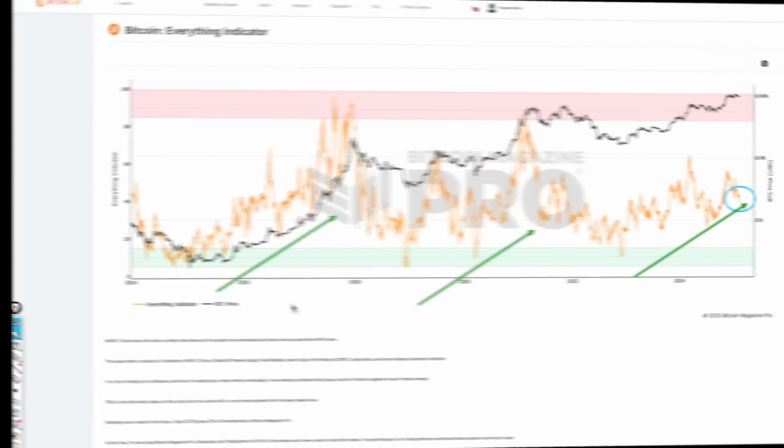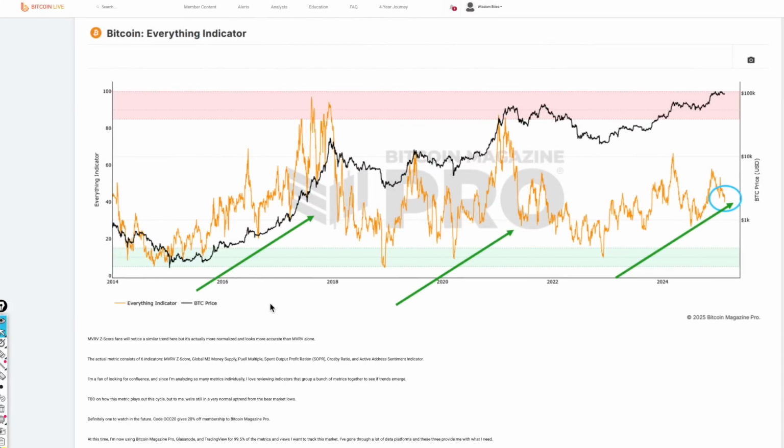Another indicator that I wanted to show you, very similar to the previous one I've shown you, very similar to the Puell multiple, and that is the everything indicator. Now this everything indicator really takes into account 6 actual metrics, and that includes the MVRV Z score, as well as the global M2 money supply, the Puell multiple, spent output profit ratio, Crosby ratio, and the active address sentiment indicator. So within this one particular indicator, there are 6 indicators all rolled into one.